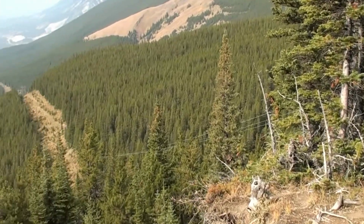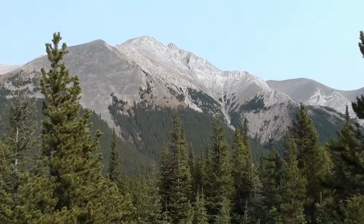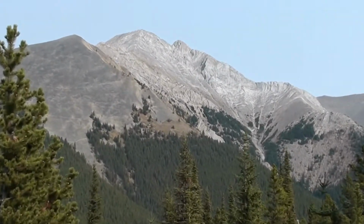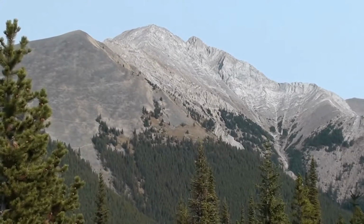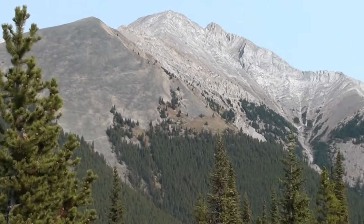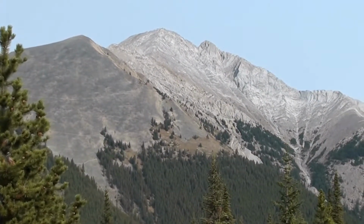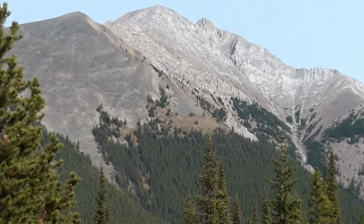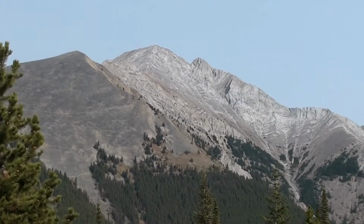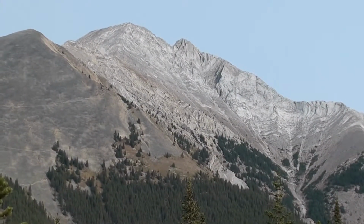Yeah, I'll close here and go on to the other side. If I'm not mistaken, this must be the west side of Mount McGillivray. Also very confusing, considering I had an attempt but via the east side, so now it doesn't look familiar.